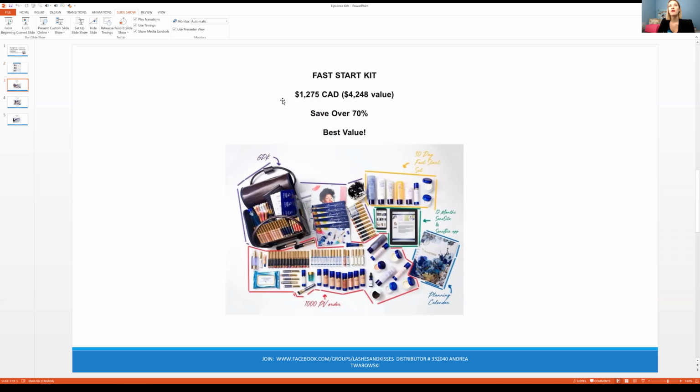But in Canada, this is $1,275 for all of this though. If you add it up, which I have, it's a $4,248 value, which is amazing, okay? Amazing, amazing. Now, I sell a lot of Lipsense.